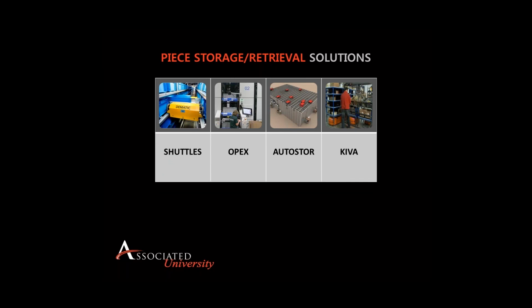Now we look at piece picking or piece storage retrieval solutions. Now we're looking at the shuttles. Again, we're storing product in totes. Then we have the OPEX solution. Again, the OPEX solution is very similar to other shuttles, only it's an end-of-aisle type of solution. Instead of the shuttles traveling in the horizontal plane up and down the aisle, the OPEX shuttles travel vertically up and down. And then they have an end-of-aisle interface.